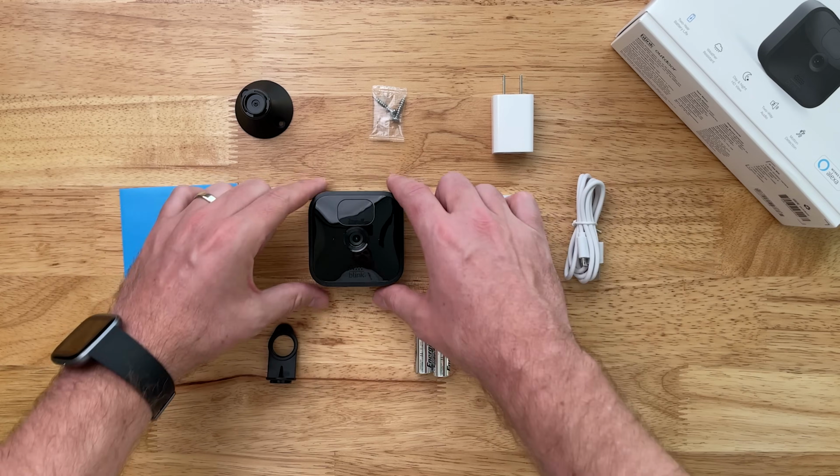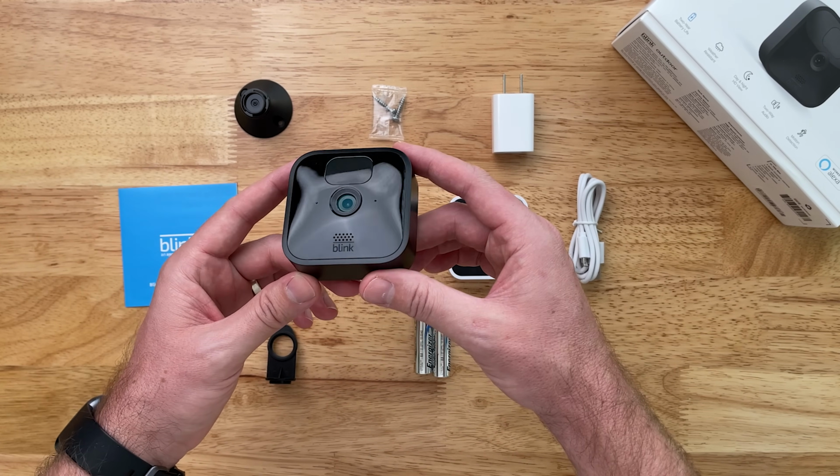Okay, lastly, I wanted to talk about Blink and the Blink cameras, also owned by Amazon, like Ring. So Ring and Blink are both owned by Amazon, if you weren't aware of that. Blink used to be a good camera system and something that I would have recommended for people if they would have bought it prior to April of last year.